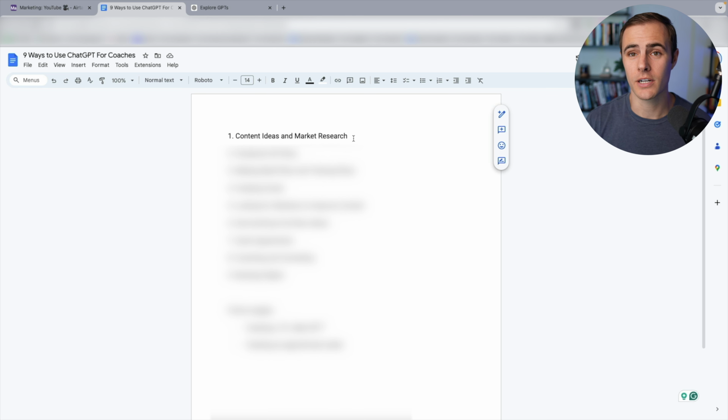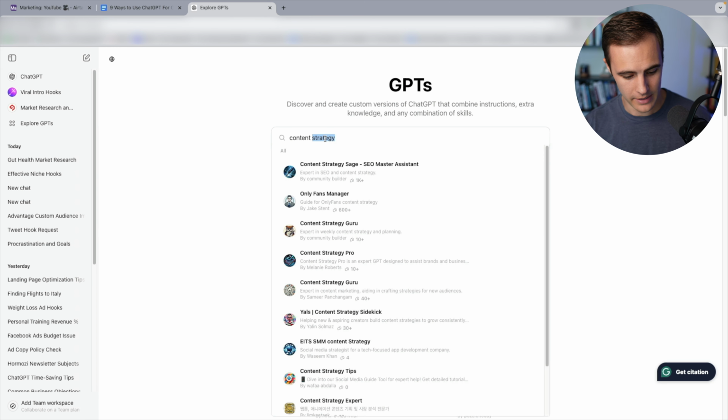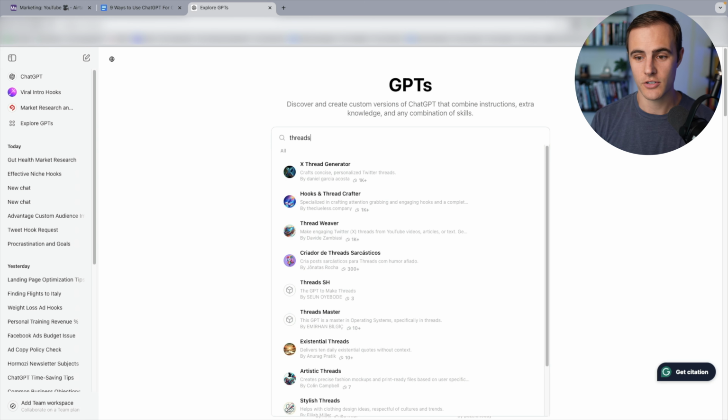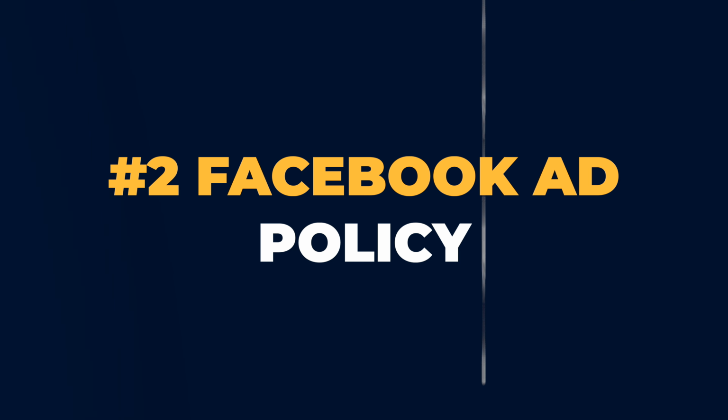I use it all the time for content ideas. I even use it for email subject lines. It's just a beast. If I'm not feeling so creative, I go in there. I did it today for one of my Twitter posts. Same thing. I went into GPT and looked for a Twitter GPT. I think it was a Threads generator. And I used one of these, and it helped me write the thread, because I was like, I don't know what to write about today. So simple.